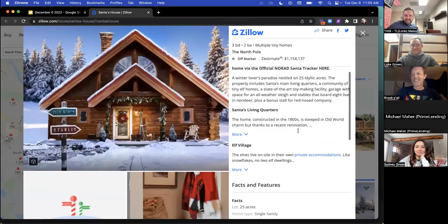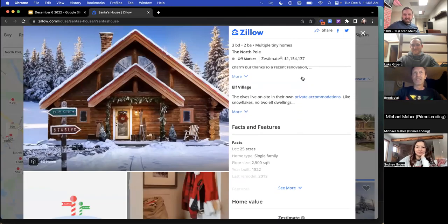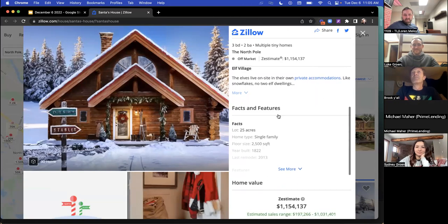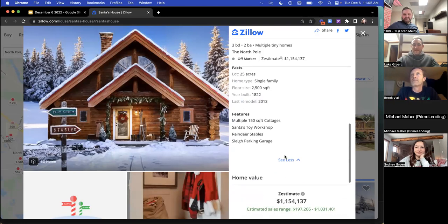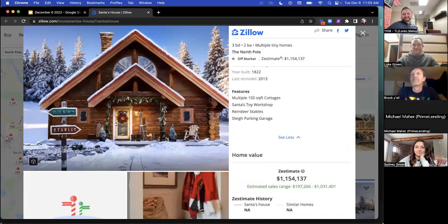What was I trying to see? Well, first of all, the Zestimate has it at 1.1 million. It was built in 1822. That's what's fascinating about Santa's house. The last remodel was in 2013 though, and it's on only 25 acres. I mean, he's only got like 8 reindeer, right? So he doesn't need a whole lot of room. But yeah, that was cute. I saw that pop up and thought I'd share.